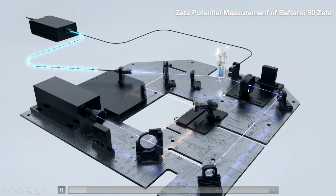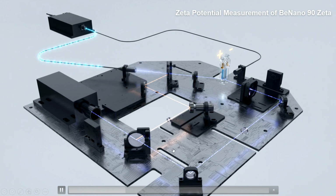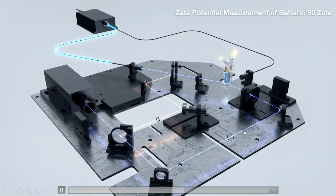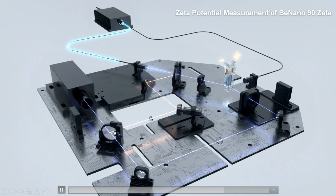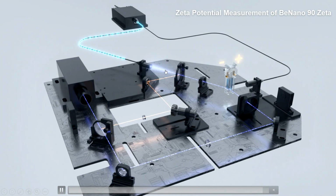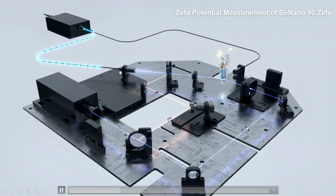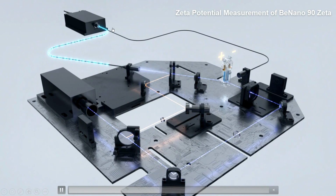Zeta potential measurement of the BeNano 90 Zeta is performed with the ELS technology using a detector at 12 degrees. In a measurement, the beam splitter splits the laser beam into the main beam and the reference beam. The main beam is then reflected by two mirrors, illuminates the sample cell, and is scattered by the sample, while the reference beam passes through the PZT and the reflecting mirror and combines with the scattered light coming out of the sample cell at the detection angle as one beam. The APD connected with the optical fibers collects the scattering intensity of the combined beam at 12 degrees, which is further analyzed by the software to obtain the zeta potential.